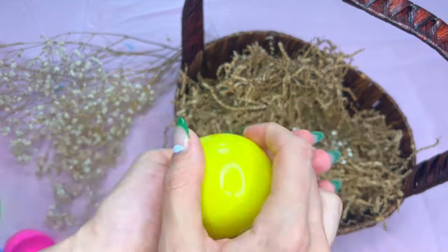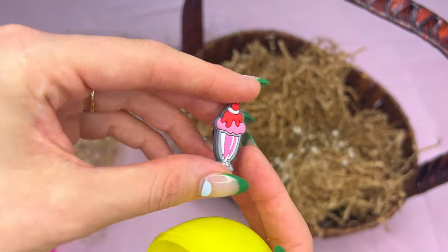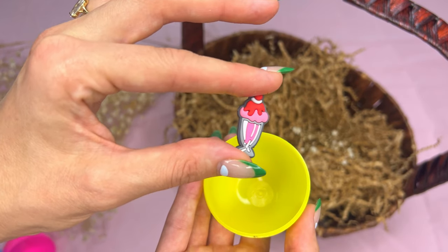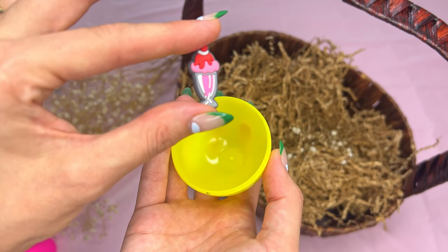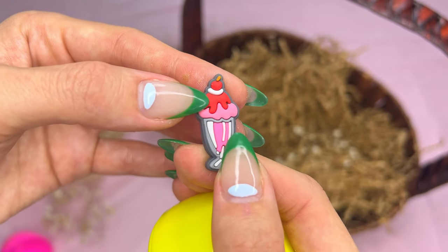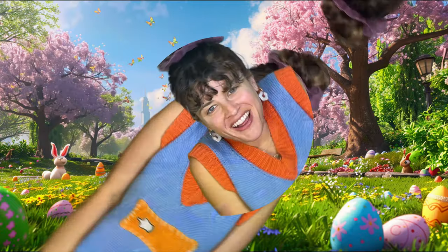And oh my goodness, it's ice cream. I love ice cream in the summertime. I love ice cream all the time, if I'm being honest. This is an ice cream sundae, and the colors on this ice cream sundae are pink, red, white. I'm having so much fun.